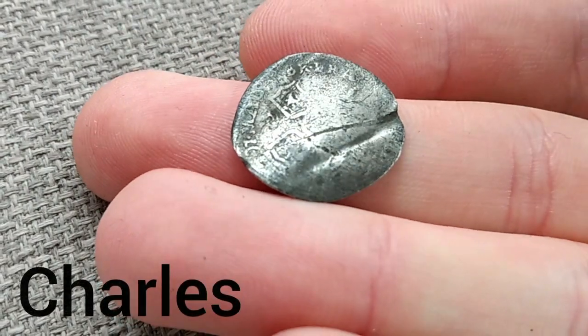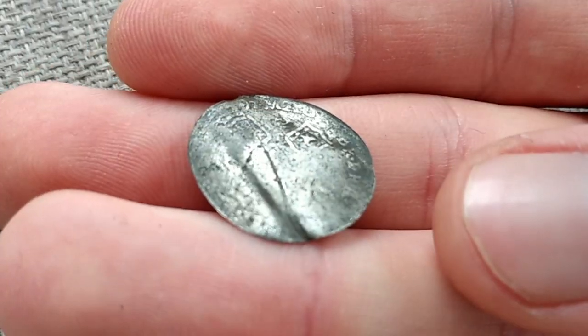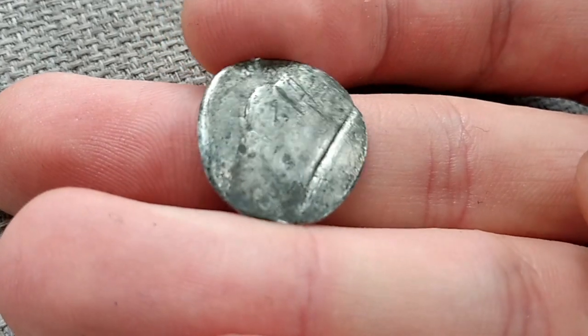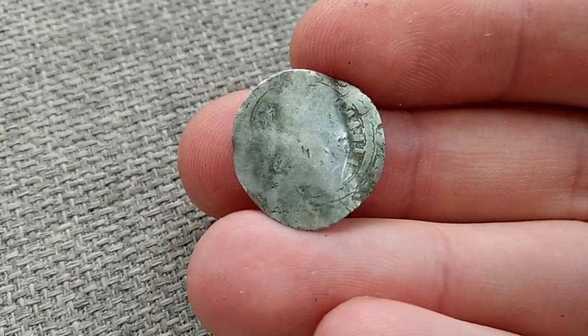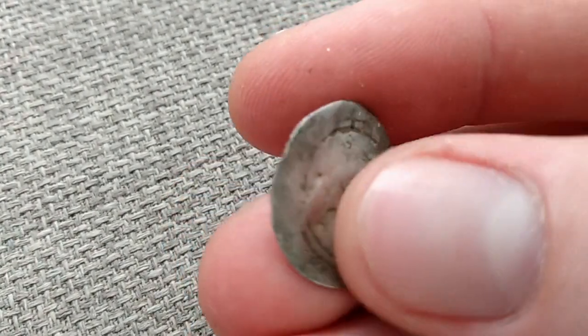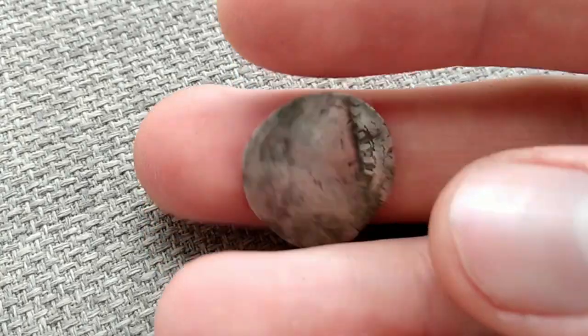Firstly, for £2.50, I bought this William III sixpence. It is utterly destroyed, but it can just be made out by the 97 at the top. And second of all, I bought this other hammered coin for another £2.50. We don't know quite what it is, but it's old and it's utterly destroyed yet again. But for £2.50, you can't say no, can you?